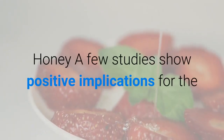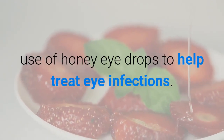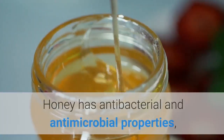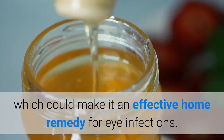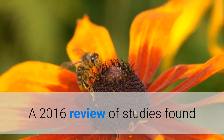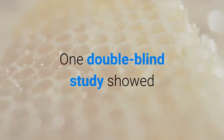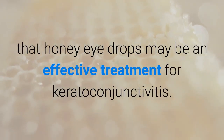Honey. A few studies show positive implications for the use of honey eye drops to help treat eye infections. Though more research is necessary, here's what we currently know. Honey has antibacterial and antimicrobial properties, which could make it an effective home remedy for eye infections. A 2016 review of studies found that honey was an effective treatment for certain eye diseases. One double-blind study showed that honey eye drops may be an effective treatment for keratoconjunctivitis.